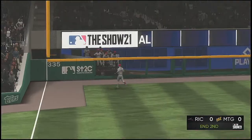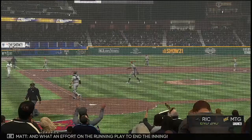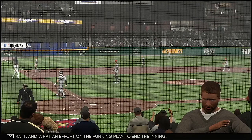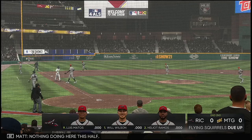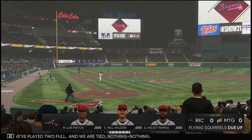Lifted the other way down the left field line. And what an effort on the running play to end the inning. Nothing doing here this half. We play full, and we are tied 0-0.